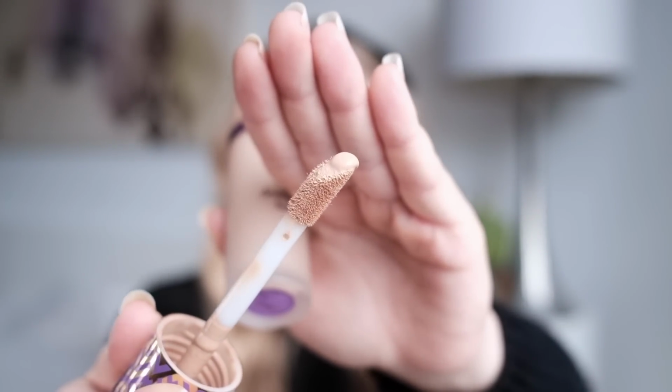But yeah, you can see there's still quite a bit of product when I pull the wand out. So it's pretty difficult to tell how much is left, but I just have to hope that this will be done soon. That's all I can say. I was hoping to finish this by the end of the year, and it just did not happen, unfortunately.